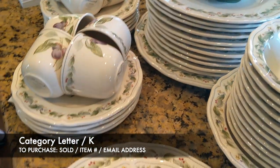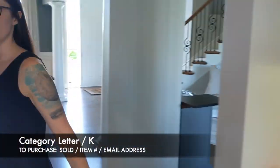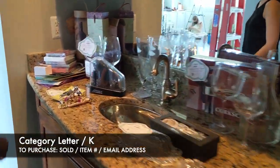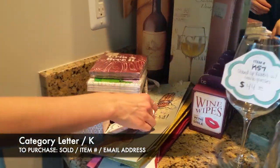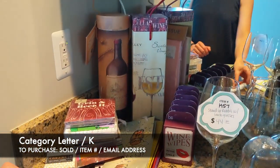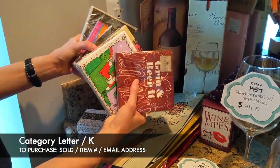All right, so now we're going to move on to our bar area. Still part of the kitchen though. And that's going to be everything that you're seeing here. So we're going to move right into item K56, which is our wine gift set. And that's going to come with all of these napkins you see here.